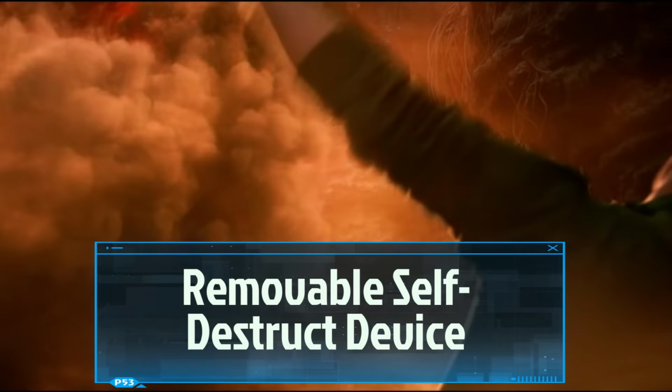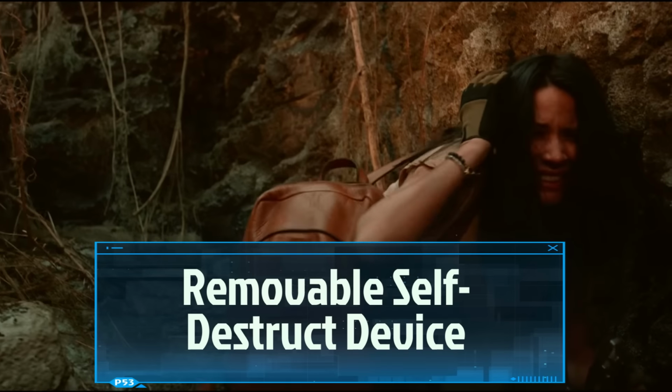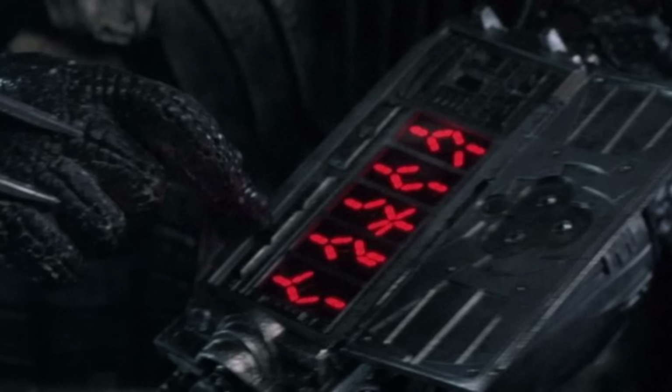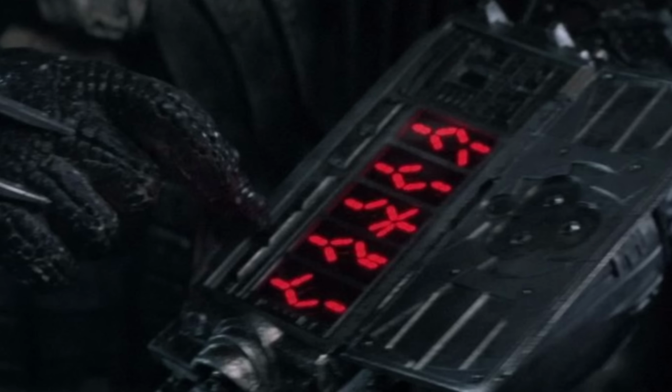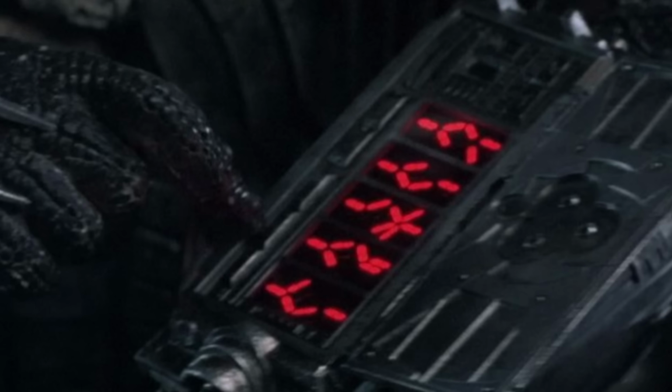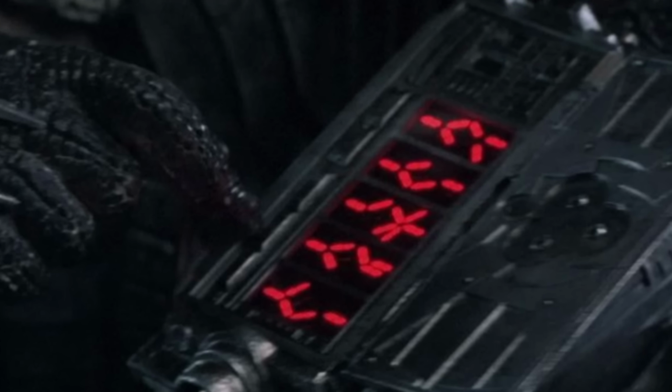8. Removable self-destruct device. Built into their wrist gauntlet is a device that's both a failsafe and a final act of pride. When defeat is inevitable, a Yautja would rather take everything within range down with them than risk being captured or leaving behind any trace of their tech, because they want to make sure that no curious human scientist gets a hold of their toys.